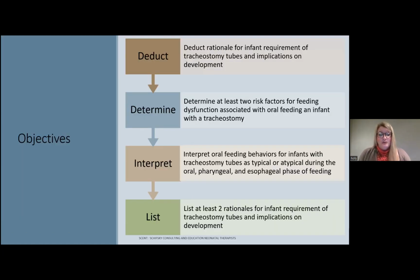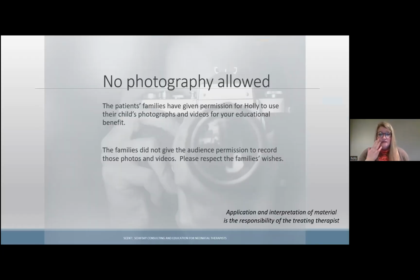We have 4 primary objectives that I hope you will obtain at the conclusion of this webinar. Before we begin the session, I would like to thank the families and the infants for allowing me to share their infant story to advance our learning. I do request that the infant's information is not utilized outside of this educational event, but strictly used during this session to advance our learning.